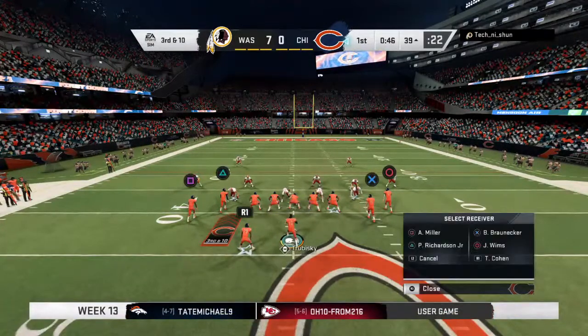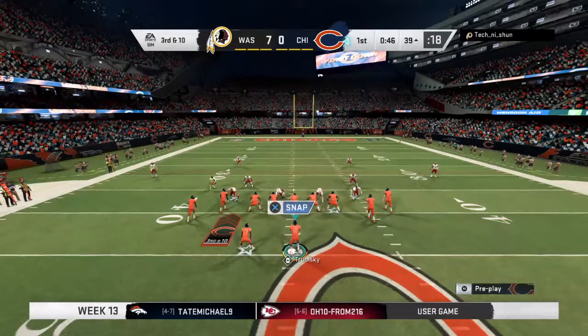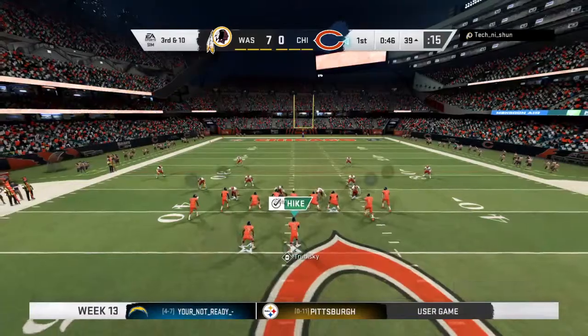Check out. Alert, alert. 10. Under 10. Check your hot read. Watch your shift. Hey, watch your shift.